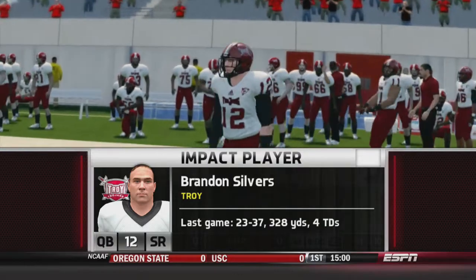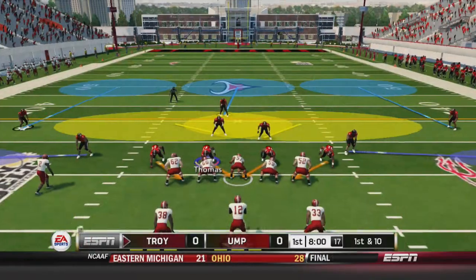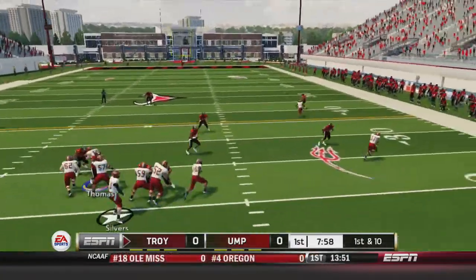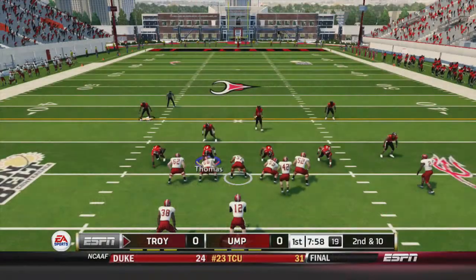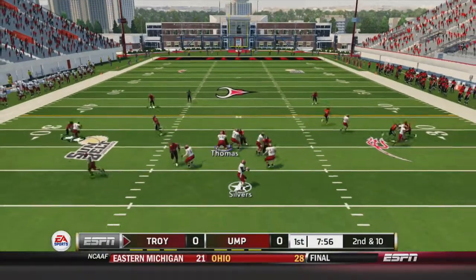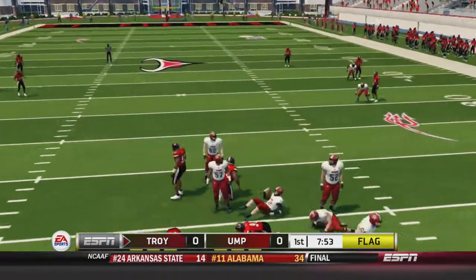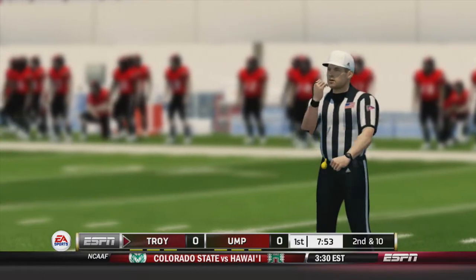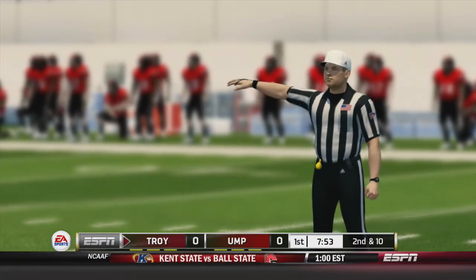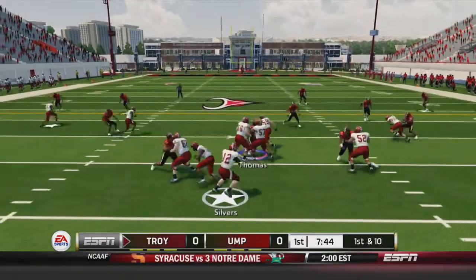Brandon Silvers takes the field. He's now a senior. He lit us up last year. He did not throw an incompletion in that game until the second half. Nearly set the completion record, and he already gets his first incompletion out of the way on the very first play in this year's game. Silvers moving in the pocket. He's going to go down. However, there is a flag down on the play. It is a personal foul face mask, so the sack is negated, and it's an automatic first down for Troy.